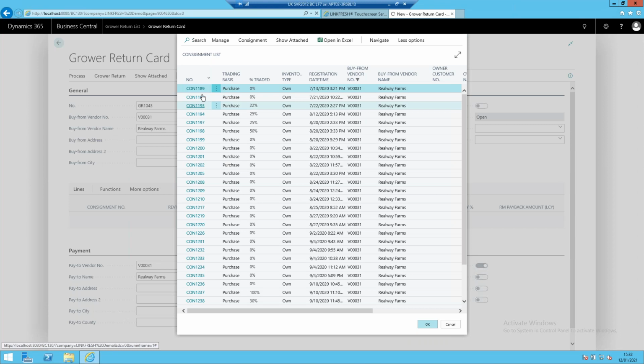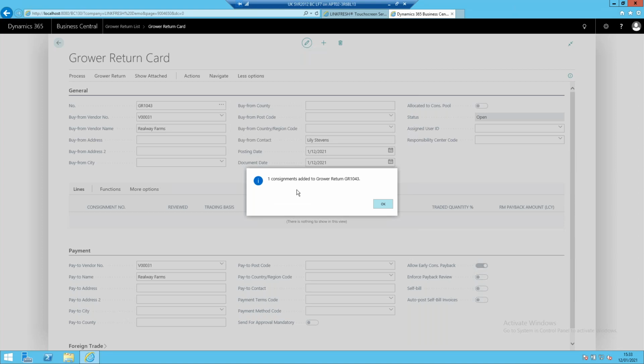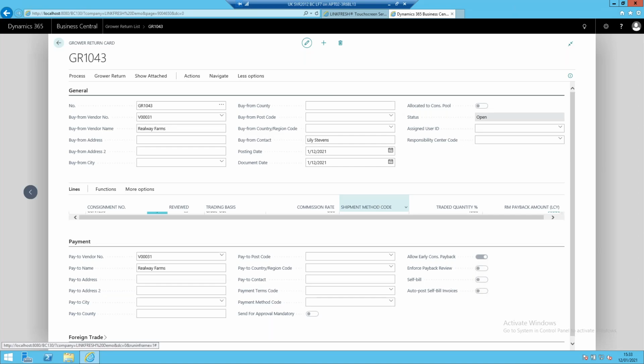Go descending. And indeed, we can see our consignment number 90, which is grayed out. I click OK to include this consignment and press OK. And you can see that one consignment record has been added to the grower return.